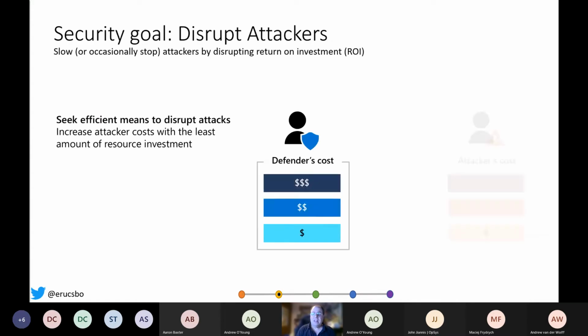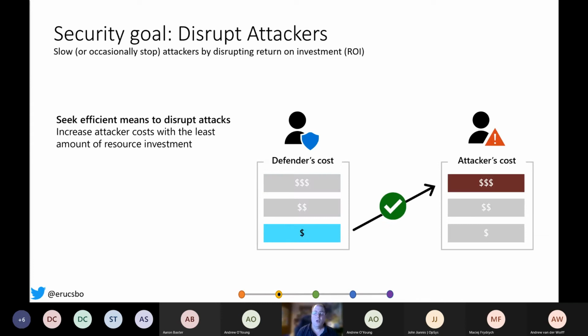However, attackers would also want to get hold of these assets. So from the security perspective, when we talk about securing these important assets, our identity systems and the business critical assets, what we are trying to do is slow the attackers down and disrupt their return on investment. We want to make it as expensive and as hard as possible for them at the minimum cost to us. There is absolutely no point in putting into place a security system that's worth $1 million if the value of the assets that you're protecting is only 100,000 or something of that magnitude.